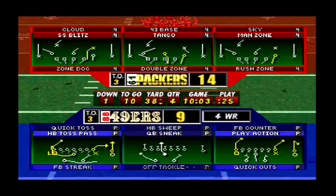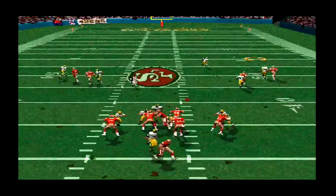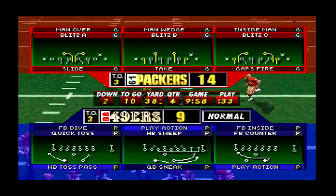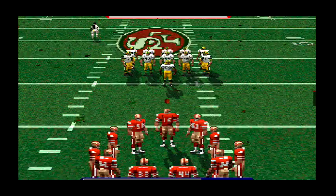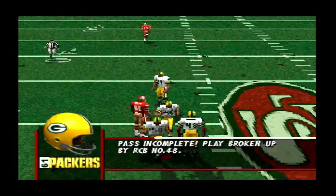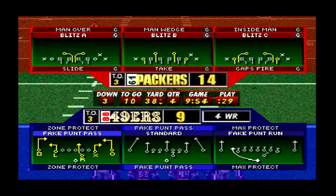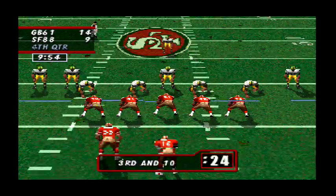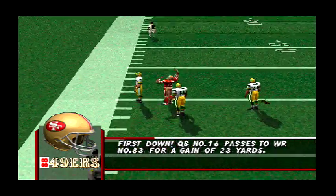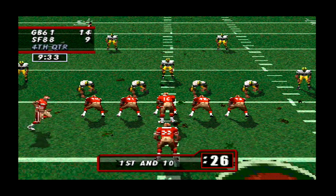It'll be first and 10 at the 38. The receiver needs to get more separation from the defender on that route. Complete. That brings up third and 10 at the 38. Number 83 with a 23-yard gain on the pass. Number 16 has thrown for over 300 yards today.